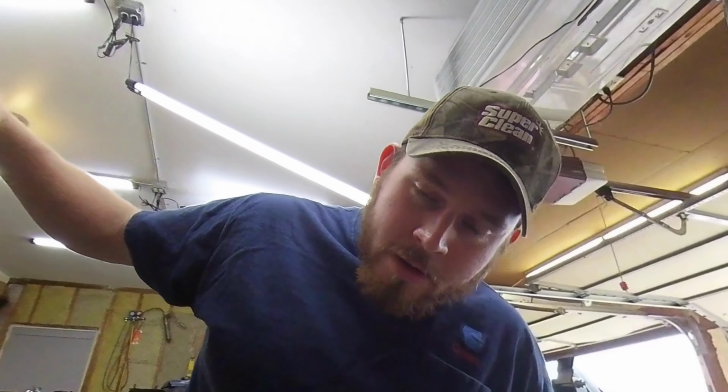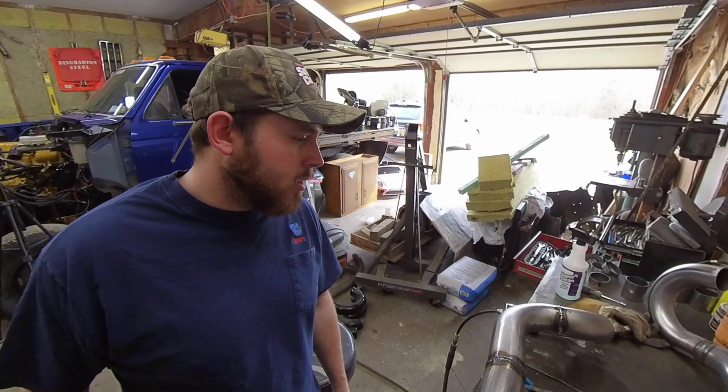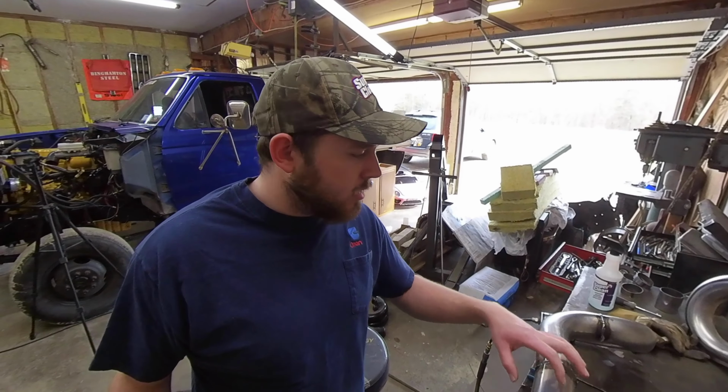Then once we get this pipe done, we'll go ahead and hit the other one. The other one has a lot more welds in it, so that'll probably leak more, but that's okay. We'll fix that too. Then we'll get them cleaned up and ready for paint. I might weld some tabs on here so that I can actually bolt it to the core support in different places.